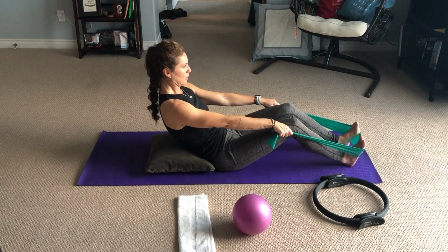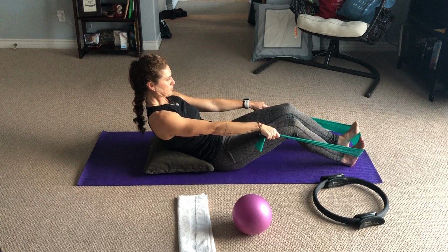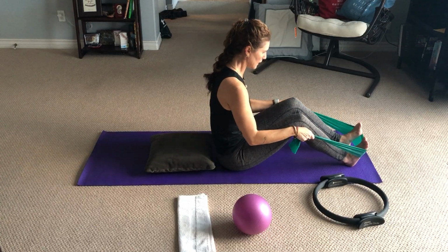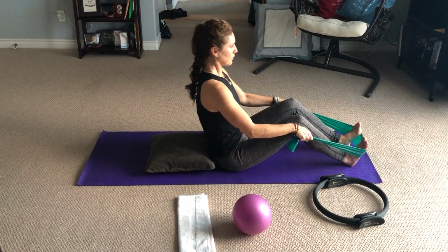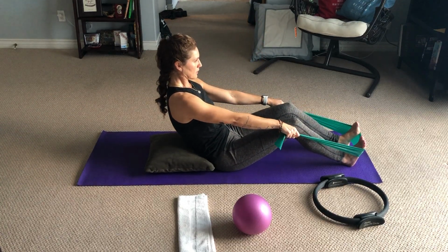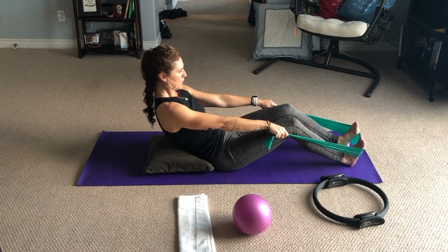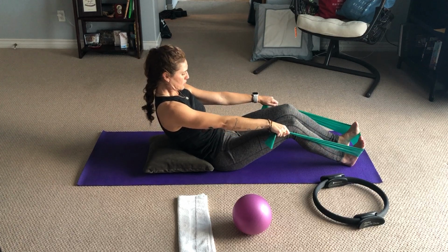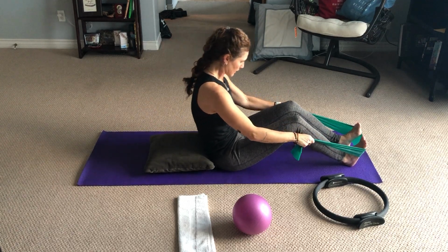Scoop the tail under. Curl, curl, curl. Keeping that adrenal space nice and open. Exhale. 2 more. Inhale. Exhale. Curling back. Keep opening up the space just at the very bottom of my rib cage. Exhale. Scooping in through my abdominal cavity as I come up.